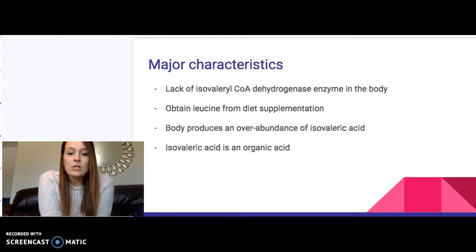So there are a few major characteristics of this disease. One is what we already talked about, the sweaty smell in the breath and urine of the child. It is characterized by a lack of the enzyme to break down leucine. So that enzyme is isovaleric-CoA dehydrogenase. And this enzyme is used to break down proteins, more specifically the amino acid leucine. And leucine is an essential amino acid, so we have to obtain that from our diet.